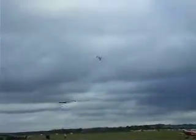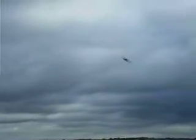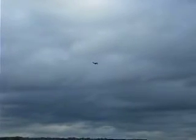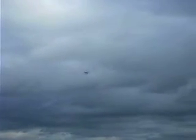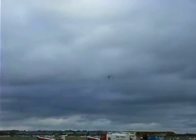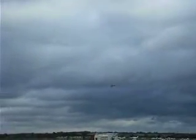Lovely sight as Mark Miller breaks away in the Dragon Rapide. He'll be turning round to come in to land on the grass. Meanwhile, the Anson is off to RAF Mildenhall, where he's going to pick up the Belgian F-16 pilot. An interesting pair of air taxis for the Belgians today.